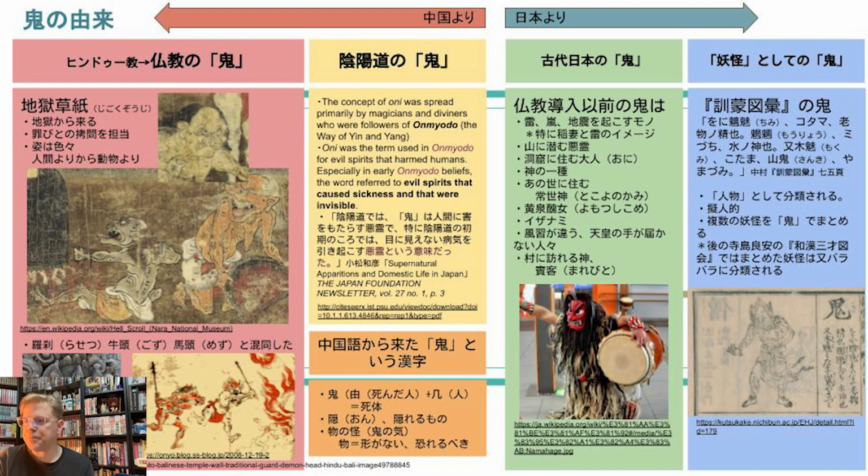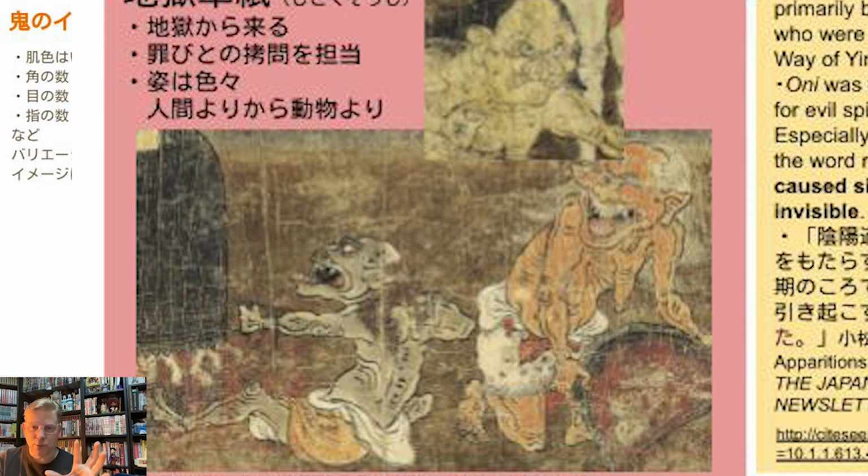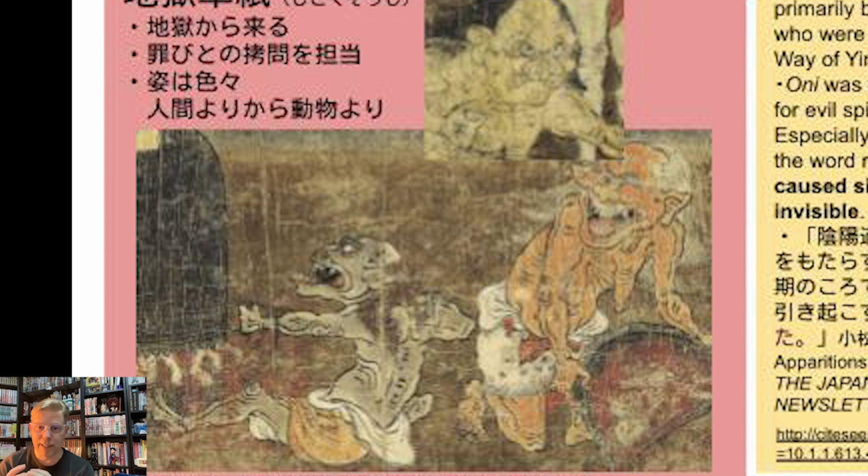Okay, so you've got the Hindu raksha demons, which are called yaksha in Japanese, or yasha, and that idea transferred into Buddhism. And of course, with Buddhism, there was not just Buddhism, but a lot of Chinese culture made its way to Japan, including language like the kanji, etc. And even the Japanese written language is based off of that.